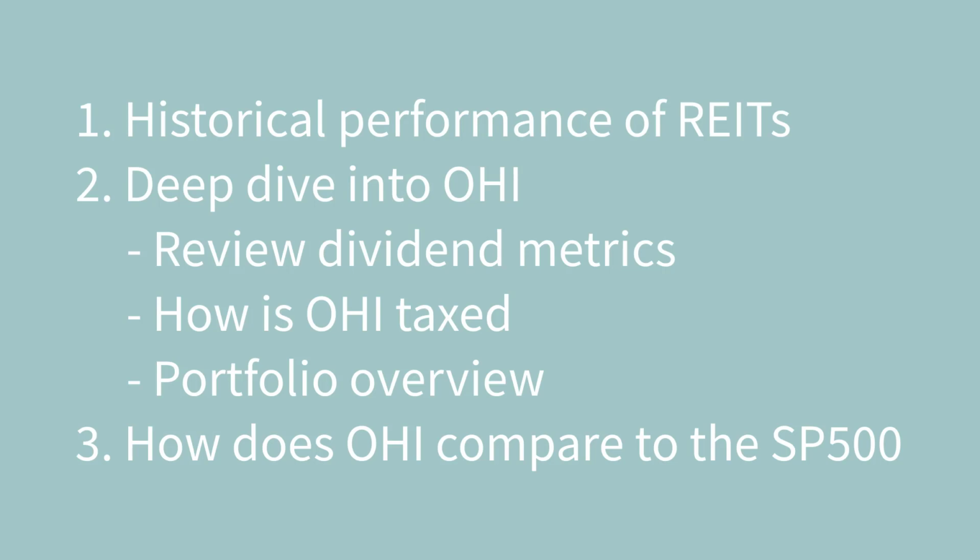What we're going to do is we're going to take a look at the dividend metrics, everything related to the dividend. We're going to take a look at how OHI has been taxed over the last couple of years. Then we're going to take a look at OHI's or Omega Healthcare's portfolio. We're going to look at the different types of assets that they're invested in, where they're diversified, where they have their physical structures, and really dive into the details of Omega Healthcare. And then lastly, we're going to compare investing into Omega Healthcare to the S&P 500.